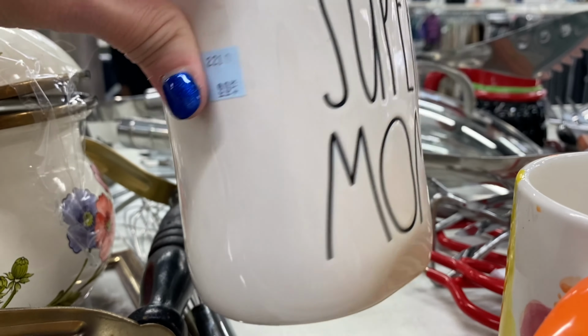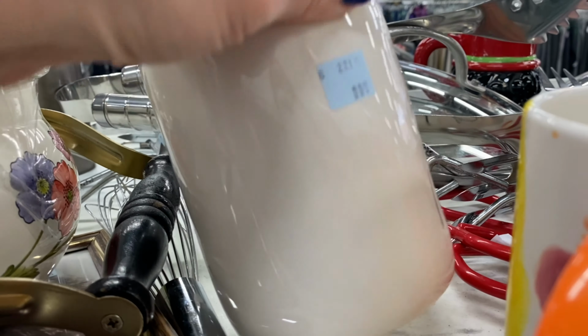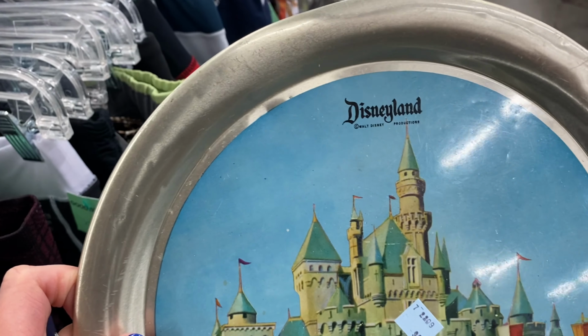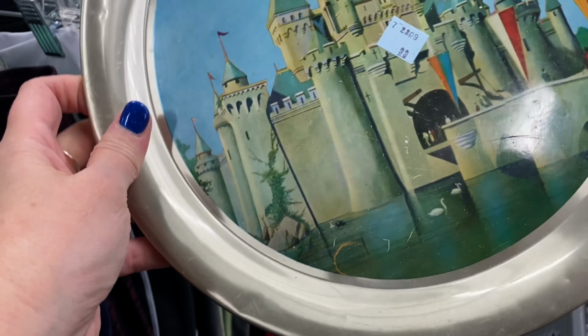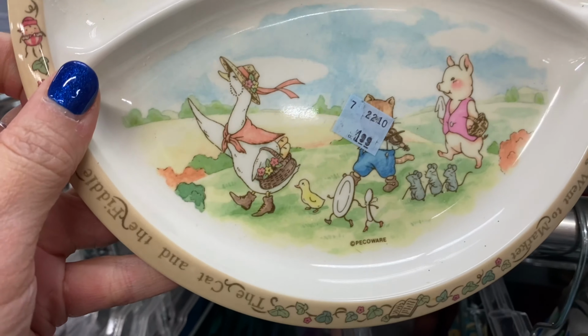Then I moved over and found this Supermom Ray Dunn mug. It was perfect, and I was about to pick it up, and then I noticed the chip, y'all. And I saw this vintage Disneyland. I could tell it was vintage, but I was looking all over for a year and I could not find one. So I did leave that one behind.